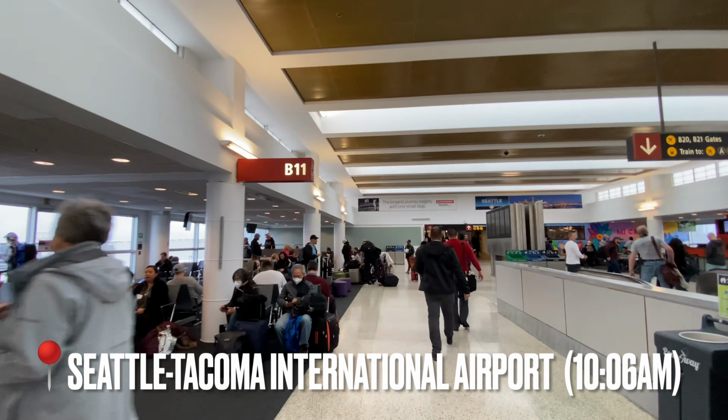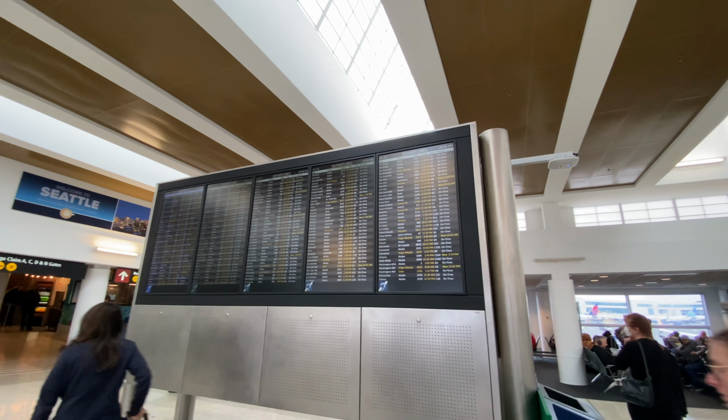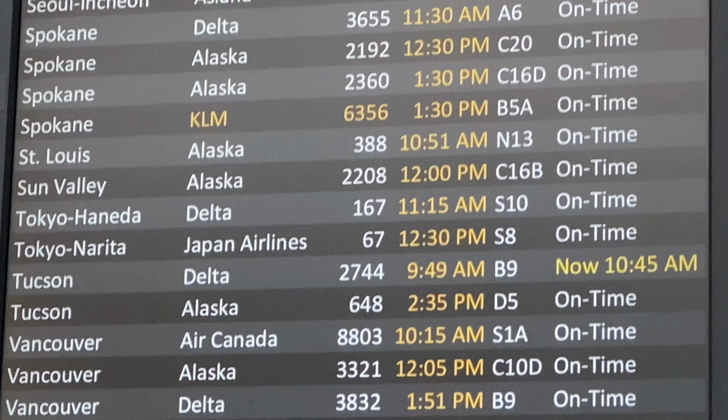So here we are at Seattle Airport. It's my first time here. Unfortunately, it's a short layover. I don't have much time to explore Seattle Airport and also the Delta Sky Club. So it's gate S10 for Tokyo Haneda. We're now going to take the train there.